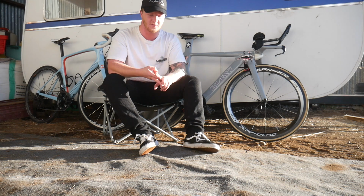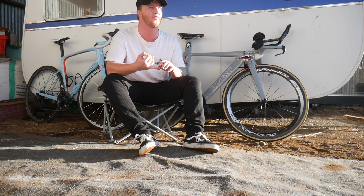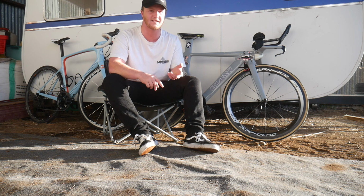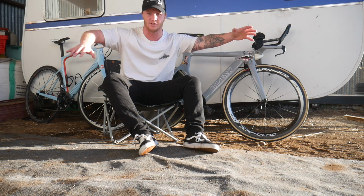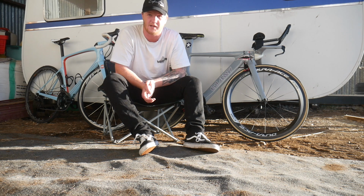Because at the moment, I've got 2 bikes here. I've got a wheel set and a bike at my mum's house. I've got 2 frames and a bike at my granddad's house. I've got 2 bikes and another frame at Maddie's house. So they're literally spread within a 200-kilometer radius of me, which is not great when you're trying to work on bikes and make content on them.